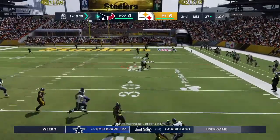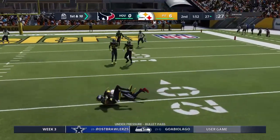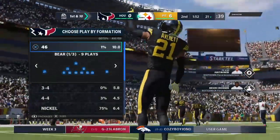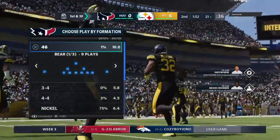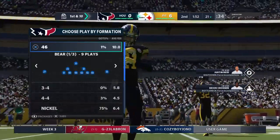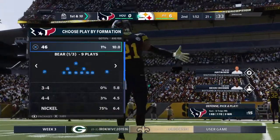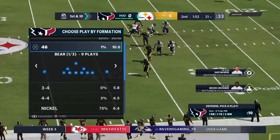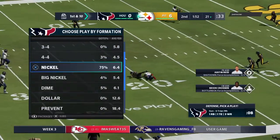Escaping the pressure right. A 50-50 ball here, and it's intercepted. Anthony Averett picks it. He got out of the pocket there, was wondering what he was going to do with it, but I think his receiver was calling for the ball, wasn't he? He certainly was. The problem, he called for it too late, and when he delivered, they were all over him in the secondary and came up with the interception.